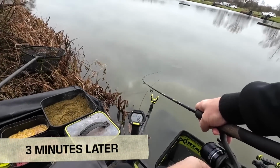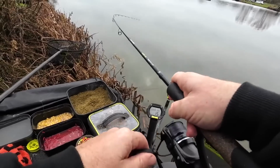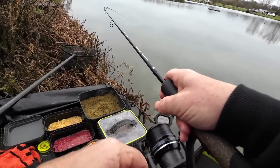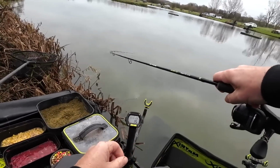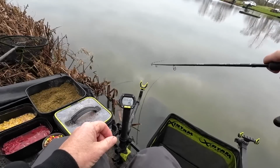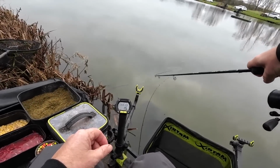Well, I've just had that one cast to that different spot. It's been out there just under 3 minutes. To be honest, it was such a slow pull round that I thought it was a liner. So I'm not 100% sure that this is hooked right. It feels as though it's hooked right now. Feels like it's another good fish as well. That was first cast to that new spot.